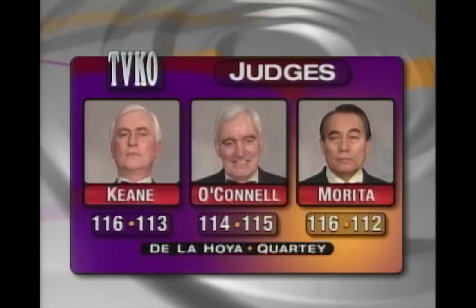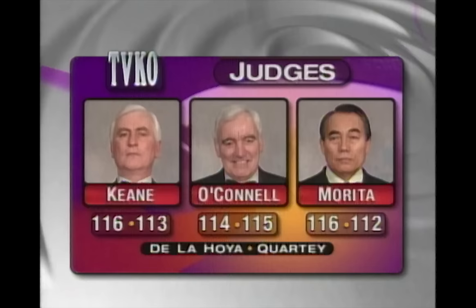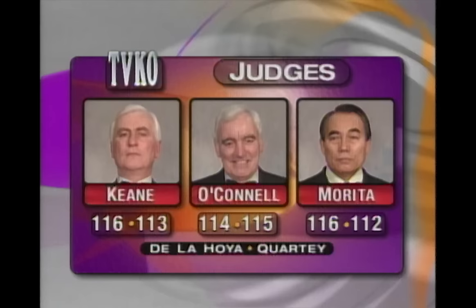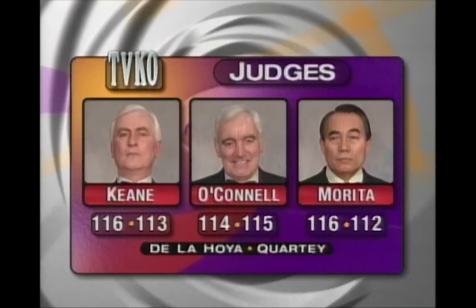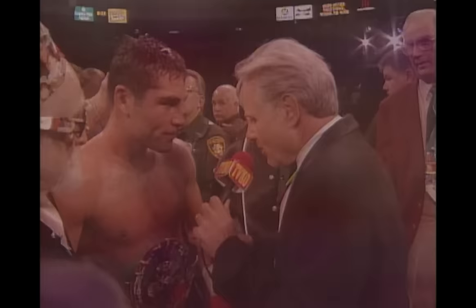And I dare say that if there is a controversy about this win, there you see Keene and Morita both voted for De La Hoya and voted for him decisively. It's almost unfathomable to me to see a 116-112 score, considering how well Quartey was doing in those early and mid rounds. Granted, there was a two-point round at the end, but Pat Morita scored it 116-112.